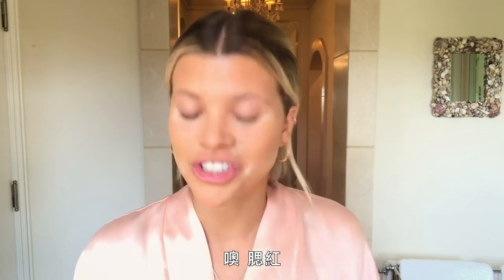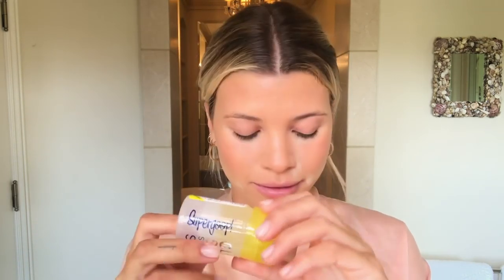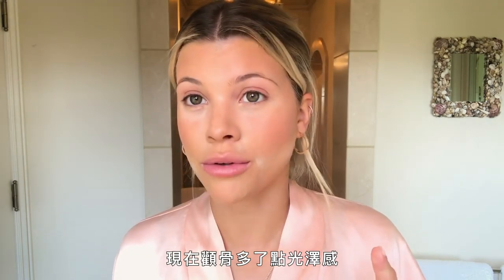Next, I'm gonna go into, what's it called? A blush. It's coming together. It's happening. I'm gonna come back to this Supergoop, and I'm gonna put it right here on my cheekbone and right here. So now that I've put the glow on my cheeks, I am going to go back to this Kylie palette.